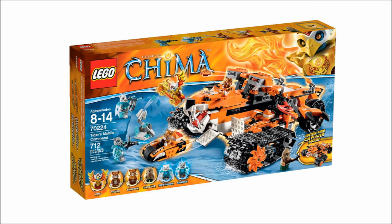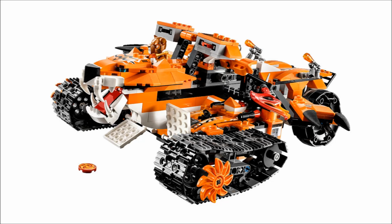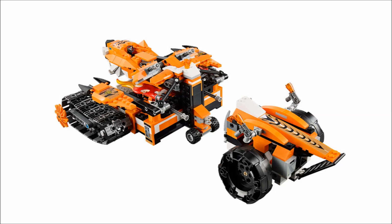And last up is, or is this the last one? I think this might be the last one. Yeah, this is the last one, and it is Tiger's Mobile Command. And this set is kind of interesting too because it's a very nice orange coloring, and it's nice to get orange pieces, but I do not like how this came out. It's like a big tank, but it ends up looking too chunky for me, and the face right there looks really kind of bad. A little bit like Tormak's vehicle, which just ends up looking a little bit not for my taste.